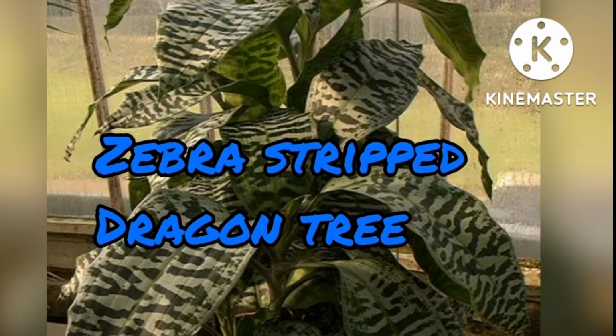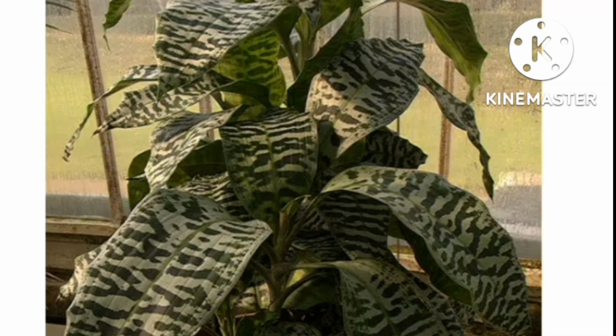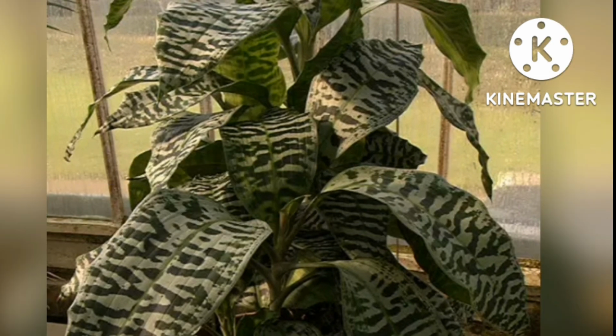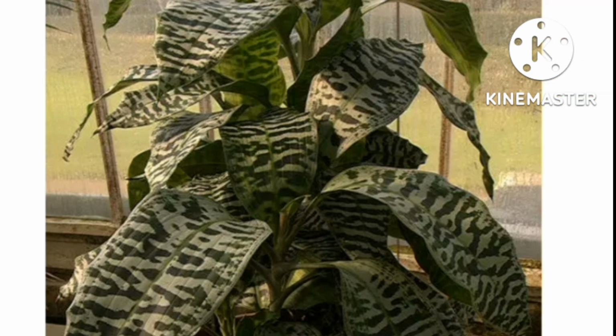Zebra stripe dragon tree. The compact specimen has beautiful green variegation on its deep green foliage that resembles zebra patterns. It also grows bell-shaped flowers.